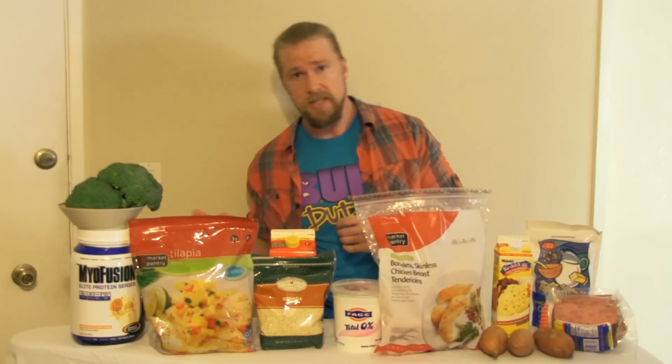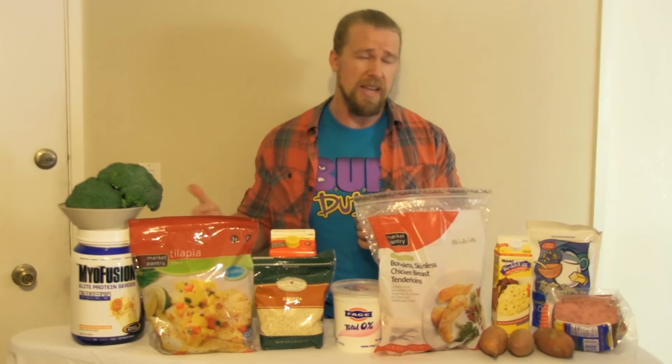The protein cost $20 and I'm including that in the list. Now normally we're not going to purchase the protein every week. So if we subtract that, it's going to be $60. 60 times 4, that's $240.